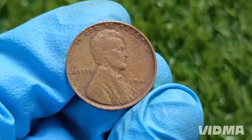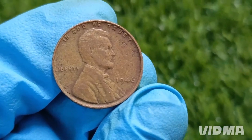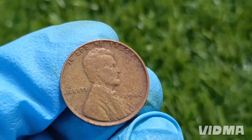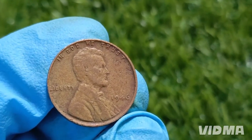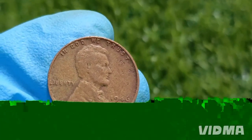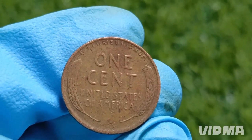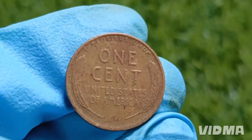It's a reminder that every coin has a story, and sometimes the most ordinary-looking penny can be the key to an extraordinary find. The most valuable United States wheat penny without a mint mark, even when found in damaged or heavily circulated condition. The wheat penny series, also known as the Lincoln wheat cent, was first introduced in 1909 to commemorate the 100th birthday of President Abraham Lincoln.